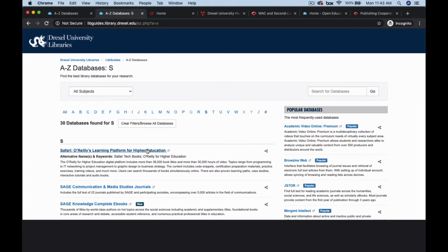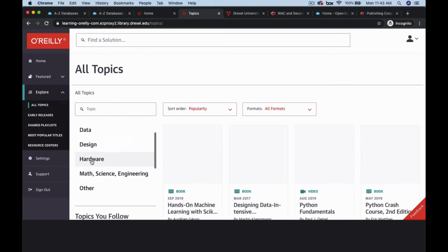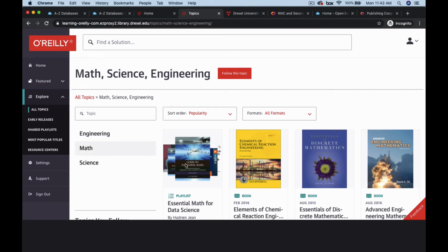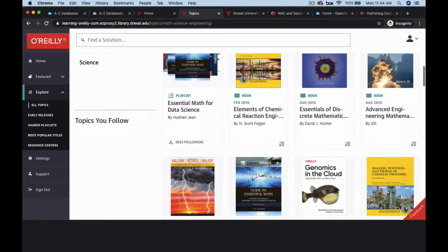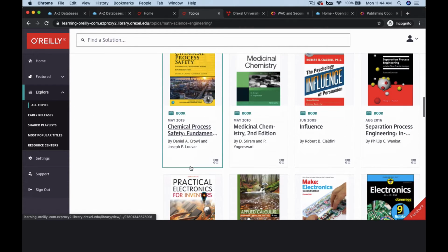The O'Reilly Learning Platform, which also goes by the name Safari, is another source of educational books and videos. O'Reilly has a large number of works dedicated to computer science and technology topics, which could benefit education students preparing to teach in the STEM disciplines.